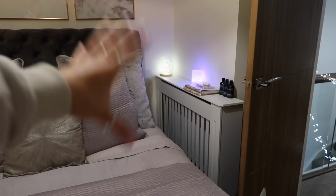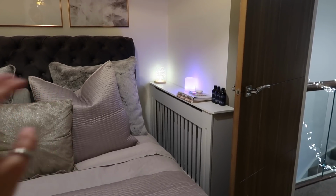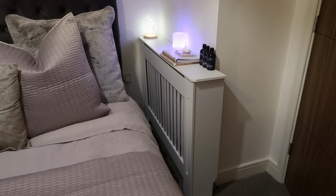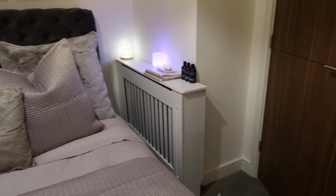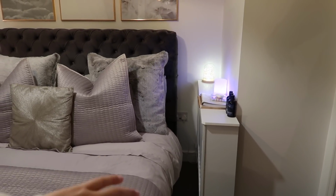So as you can tell, it is obviously standing, but not very well, and this is very precarious right now. But I was trying to find a radiator cover for ages. I couldn't find any for the life of me that matched the measurements, so I had to go for this one, and although it hangs over the wall, I don't think that it's that bad. The only problem is that in this room, we don't really have that much room to play with, so I literally have to slide in and out of bed, which is absolutely fine.